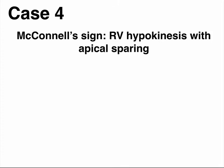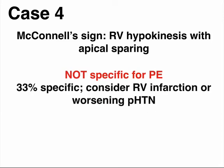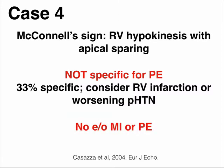Now there's some debate on the pathophysiology, but I want to note that it is not specific for PE. In fact, 2/3 of patients with McConnell sign have either RV infarct or worsening acute on chronic pulmonary hypertension. So if the EKG does not show a STEMI and there's no evidence of PE, and in particular the patient has a history of pulmonary hypertension, the likely etiology is acute on chronic right ventricular failure.